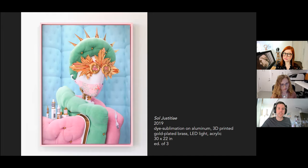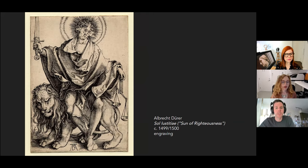This is a printed work, and it has some 3D printed elements on it. It's a print on aluminum, and the imagery is all created using computer animation software, 3D Studio Max. And this piece comes from a historical engraving by Albert Durer. This is a symbol of justice. We have our modern day symbol of justice, this blind woman with the two scales. And this is one of those ancient symbols, except in Albert Durer's version here, it's this all-seeing eye, which is really interesting.